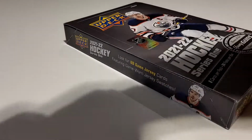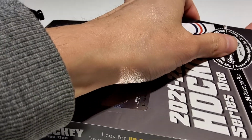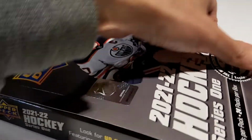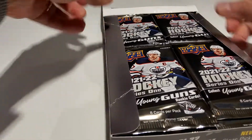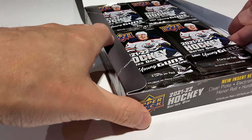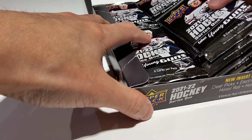Alright, so I actually pre-cut the box myself just to make it a little easier on the opening and, you know, less painful for you guys to watch. Let's see. I don't have those special tools like a pair of scissors, but we did the job there. So we're going to start with the bottom right side and work our way around the box. Let's see if there's any sort of sequence here.